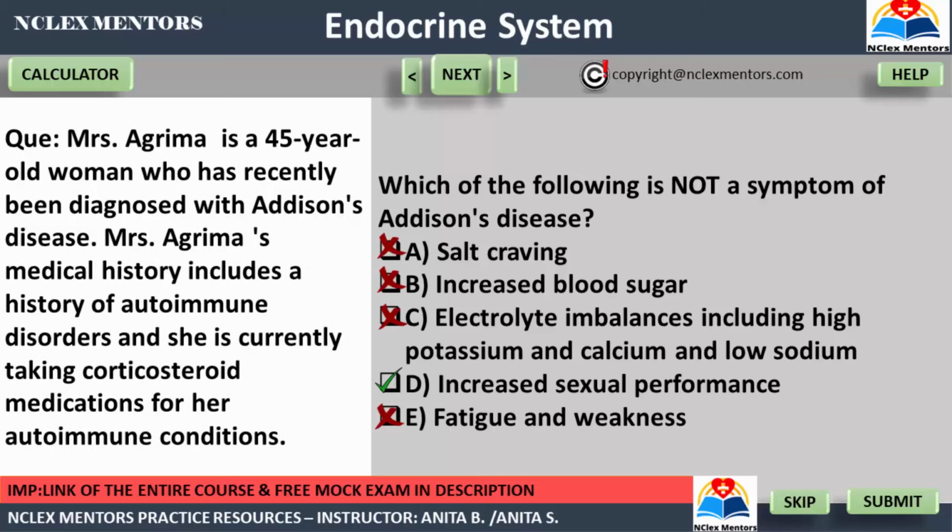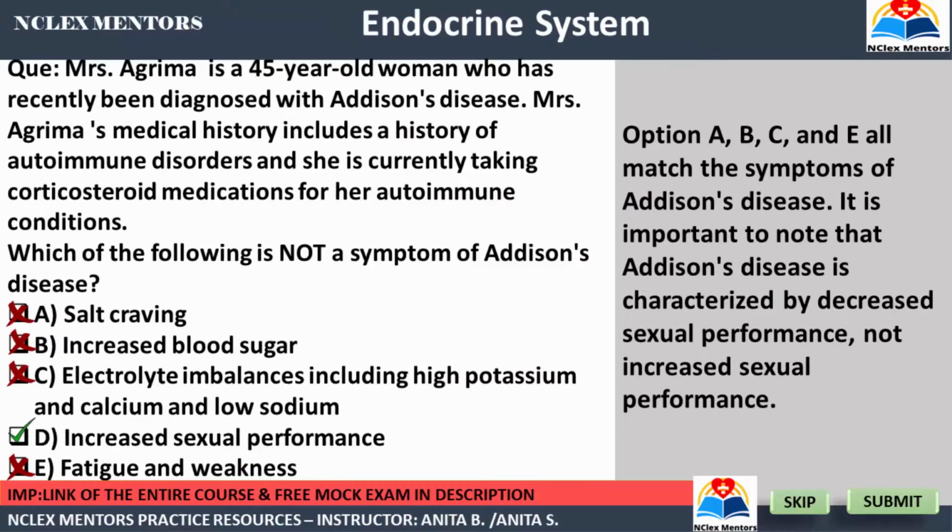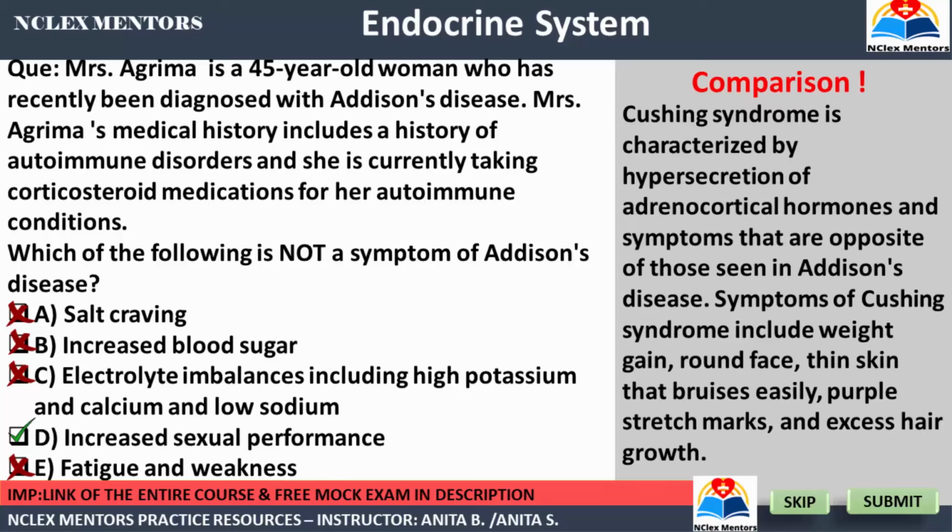The correct answer is D. Options A, B, C, and E all match the symptoms of Addison's disease. It is important to note that Addison's disease is characterized by decreased sexual performance, not increased sexual performance. In comparison, Cushing syndrome is characterized by hypersecretion of adrenocortical hormones and symptoms that are opposite of those seen in Addison's disease. Symptoms of Cushing syndrome include weight gain, round face, thin skin that bruises easily, purple stretch marks, and excess hair growth.